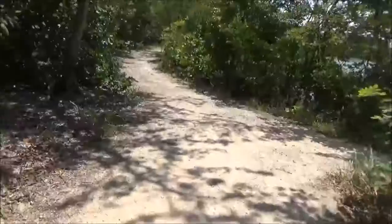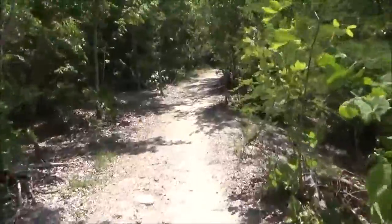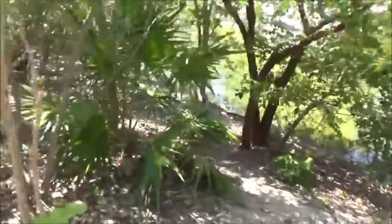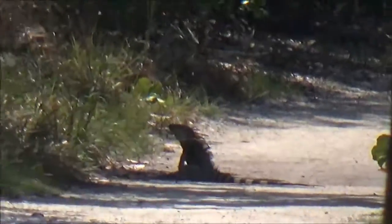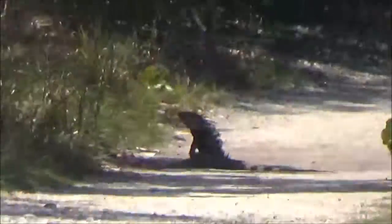Let's hike now. We're at the Fort View Nature Trail now.